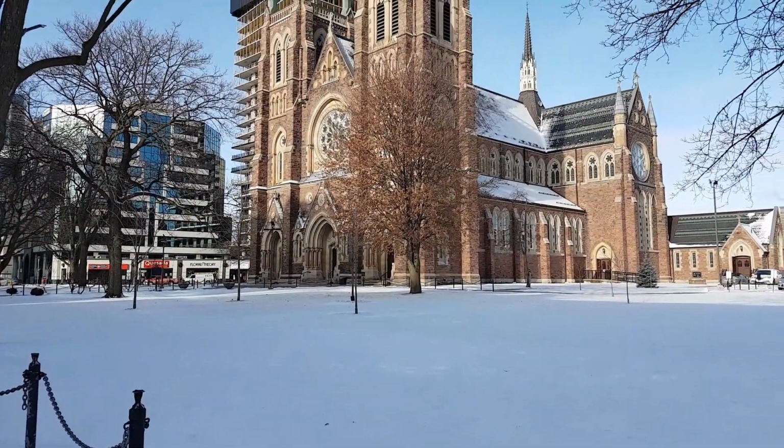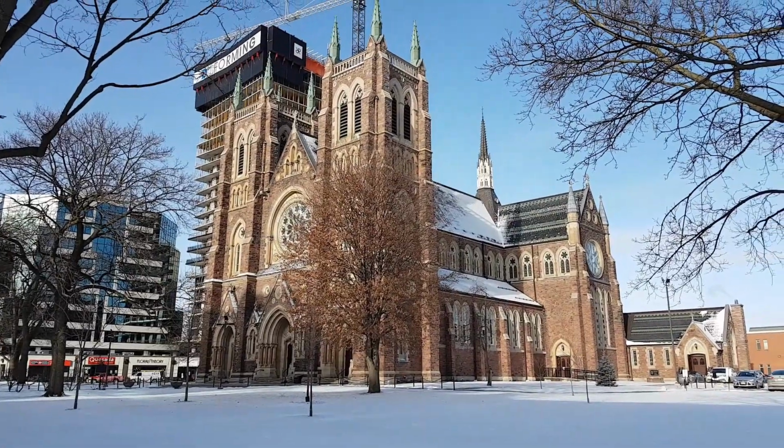So behind me now we've got Peter's Basilica, which is the cathedral for London. So this is a cathedral city, and it's a lovely, lovely church. It looks far older than it probably is. It's got the old neo-Gothic thing going on. Really nice place. I'm going to have to check it out inside at some point.